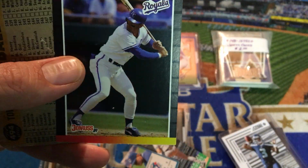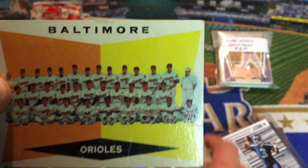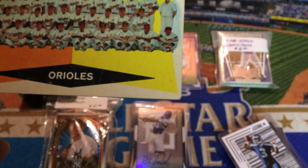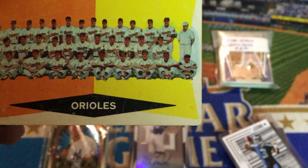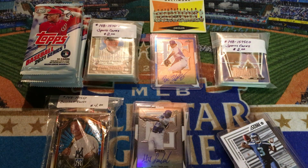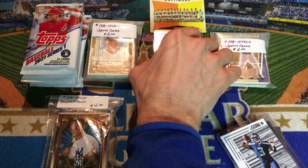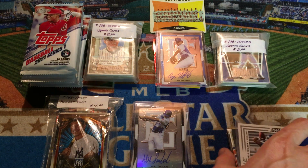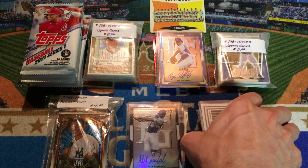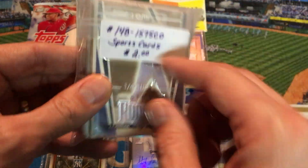And then there's a George Brett 1989 Donruss to go along with this old school checklist. Looks like maybe 1961 Baltimore Orioles team card. Maybe there's a Brooks Robinson in there. I'm not exactly sure who all was on the Orioles in 1961. So that was pack number 2. I'm going to be watching Ben Hernandez. Hopefully he'll be able to develop now that we anticipate there being a minor league season this year for the MLB or MiLB. These two were just $2, and they're a little bit older.